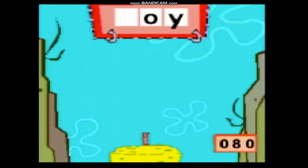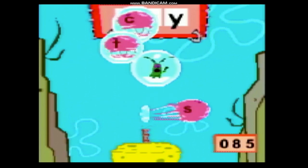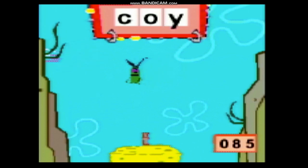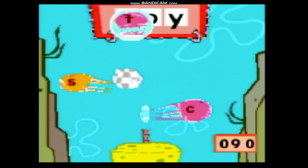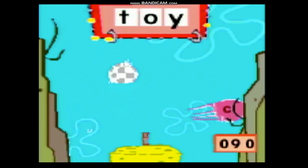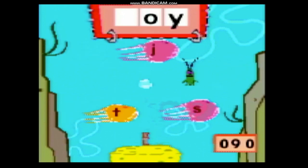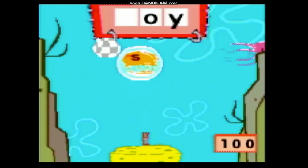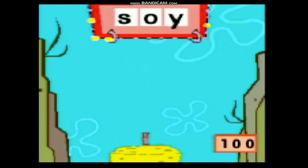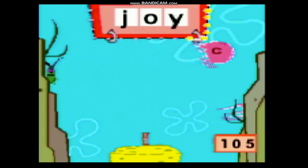Show what you know. Make the word koi. C. Oi, koi. Make the word toy. T. Oi, toy. Make the word soy. Remember, make the word soy. S. Oi, soy. Make the word joy. J. Oi, joy.